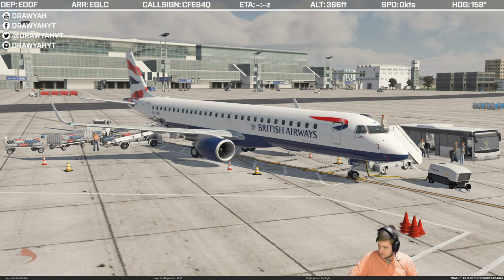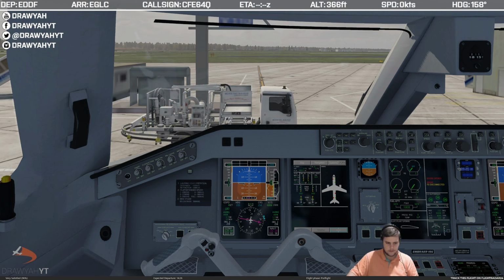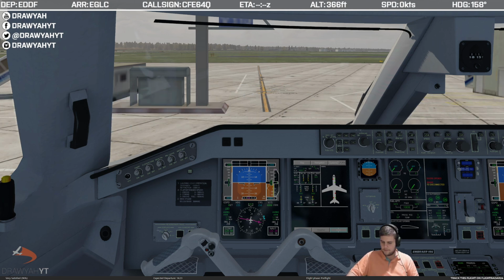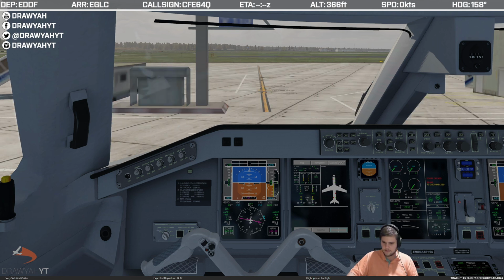Cool. Right, so Frankfurt Victor 115, information Delta, let's do this. Hello there, Frankfurt approach. This is Flyer 64 Quebec and Victor 115 at Frankfurt, requesting our clearance to London City Airport. We have information Delta.